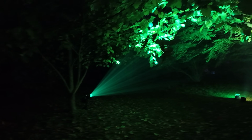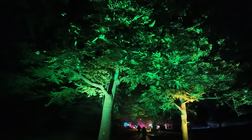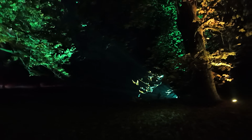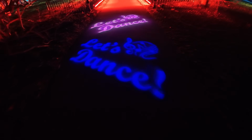So another touch that I think most of us probably take for granted, because everyone's so busy looking at the different light displays, is what they do with all of the trees, and they light them up so beautifully. It just adds to the ongoing decorations that they have as you go around.